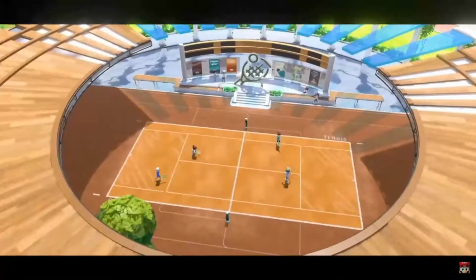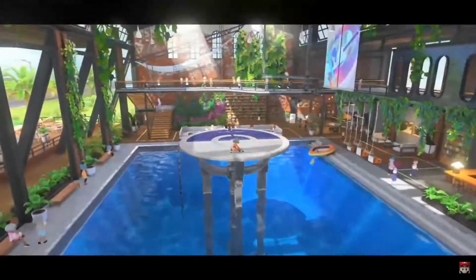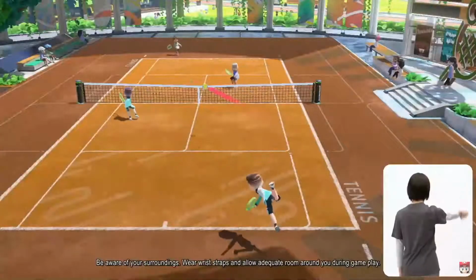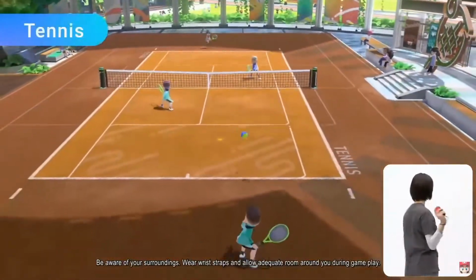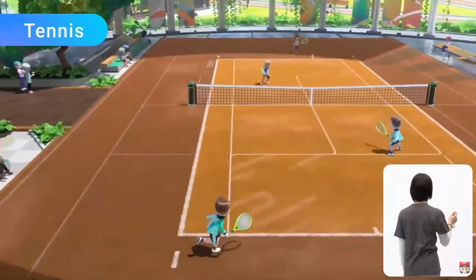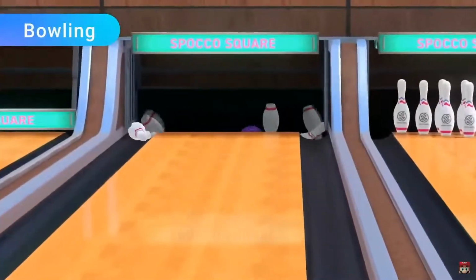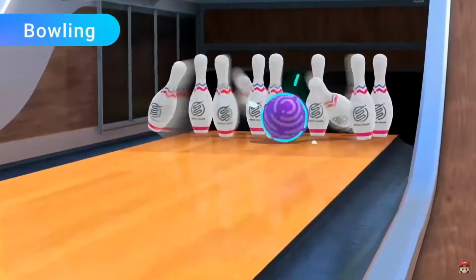You might recognize these three sports from past Wii Sports games. Tennis. Rally by swinging the Joy-Con controller at the right time. Though I guess Nintendo really, on the Switch, the Miis are an afterthought. Bowling. Roll the ball straight ahead or give it a little curve.